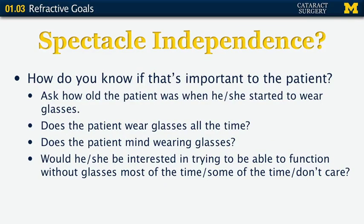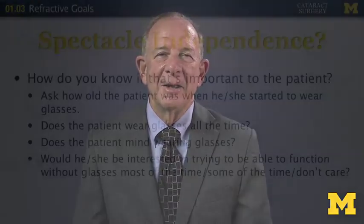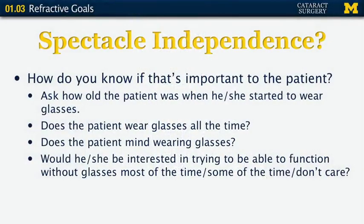How do you know if spectacle independence is important to the patient? Well, we need to ask how old the patient was when he or she started to wear glasses. Sometimes you'll get an answer of 5 years old and I've worn glasses every day of my life. On the other hand, some patients say, oh, just last year, doctor. Meantime, you want to know if the patient wears glasses all the time. Does the patient mind wearing glasses?